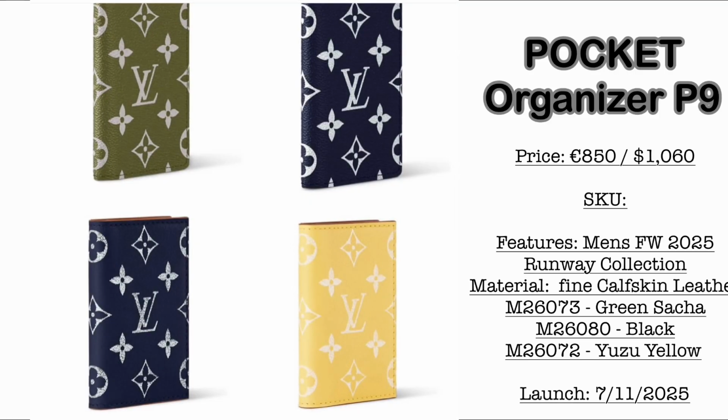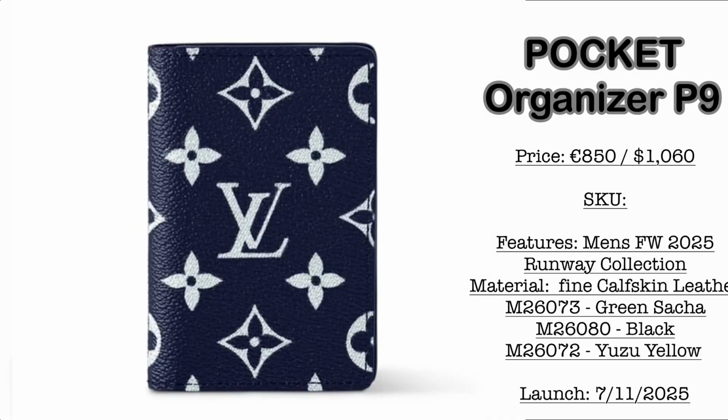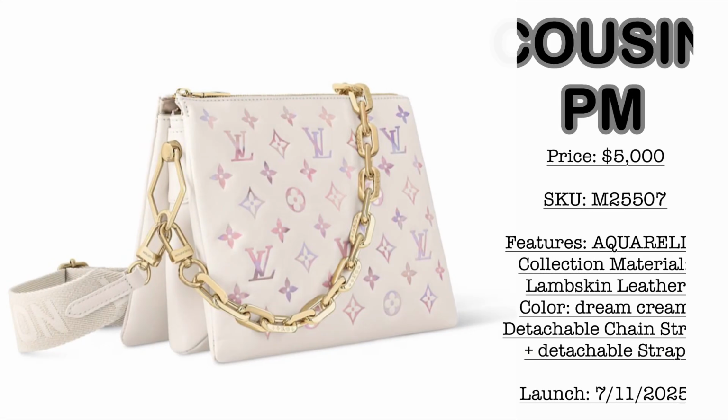And then we have the pocket organizer P9. Price of this one is 850 euro or 1,050 USD, made of fine calfskin leather. So guys, we have different SKU here for the green sacha, for the black, for the yuzu yellow as well. So kindly check with your CAs for the availability of the pocket organizer.